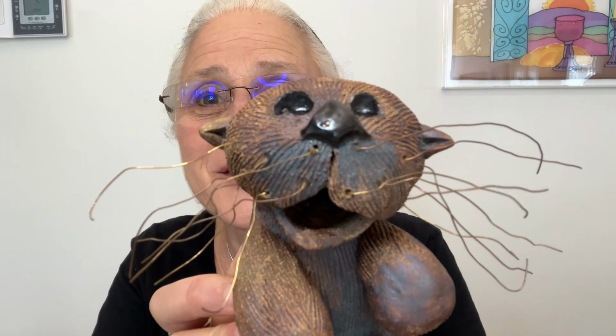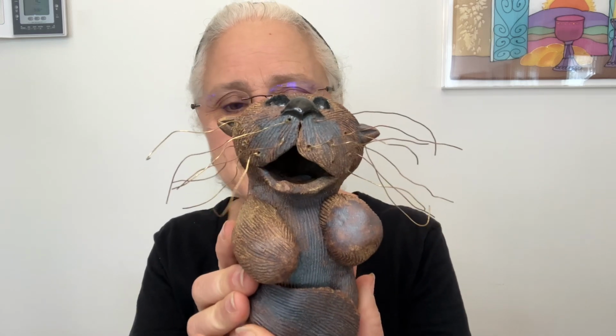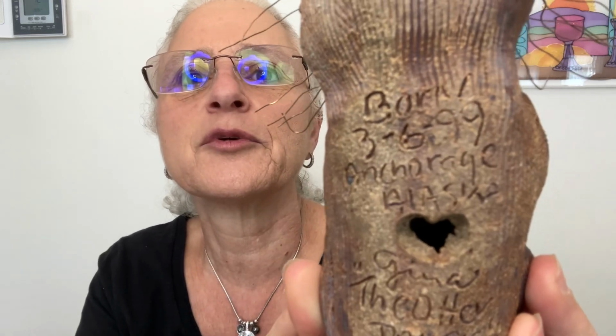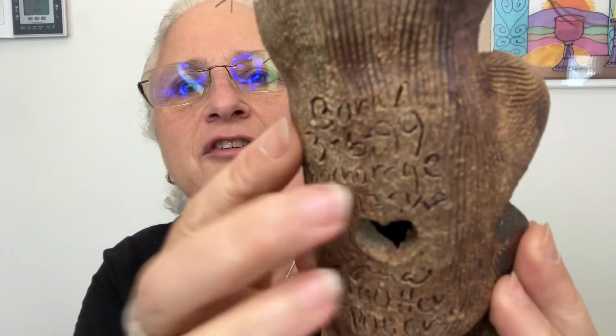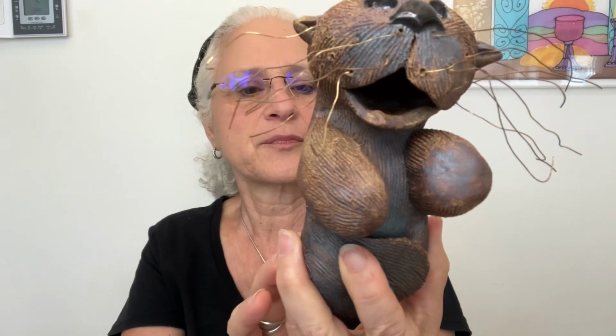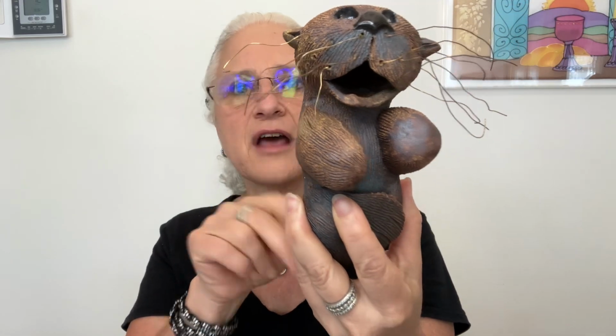Look at him. Oh my gosh, look at him. So yes, he will be my thumbnail for sure. He is from 1999. It says here he was born 3/6/99 in Anchorage, Alaska. She's got the little heart cut out there, and it's signed Gina the Otter Potter. And then it has like a number 9 at the bottom. So this may be the 9th thing she ever did.